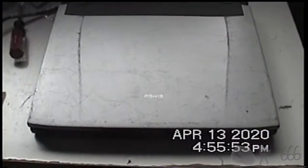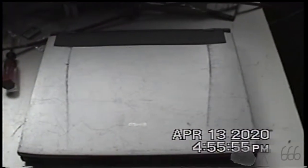Oshiba, very rare brand of laptop, for your viewing pleasure. And as you can see, it is in absolutely dreadful condition. But here is a Toshiba Portege 7020 CT. This is not the one that I had up until a couple of years ago. I still have it. It's sitting in here right now. And my plan is eventually to swap parts off of that onto this. In particular, this back panel, I'm just gonna get rid of it because it's trashed.